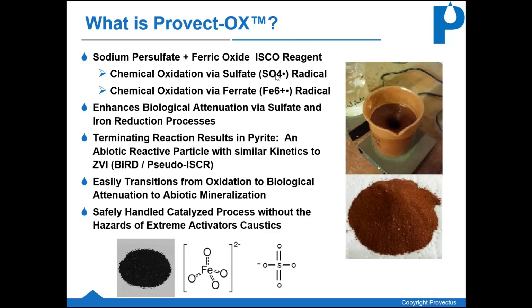But for hydrocarbon sites, we've seen significant rebounds come from that because you don't have anything going on thereafter. You have some sulfate reduction, but that's probably not the best way to treat residual hydrocarbons in particular. So by using the iron, we get those transitions back and forth from ferric to ferrous, and we can then have longer-term sustained secondary treatment of enhanced bioremediation post-ISCO.